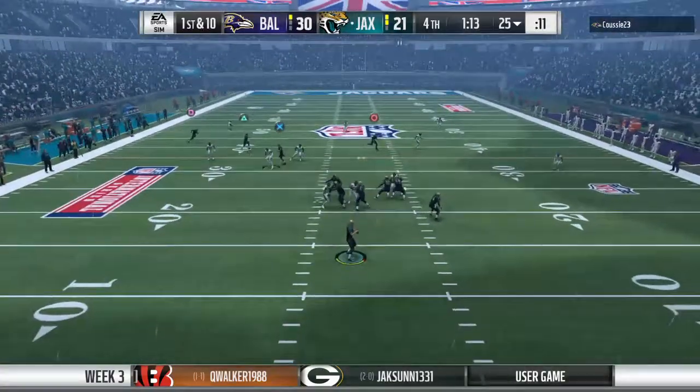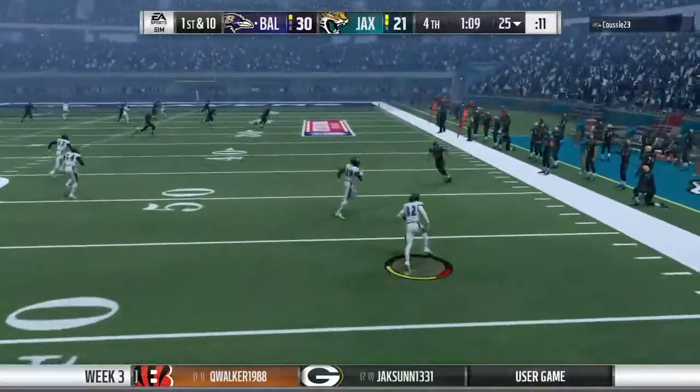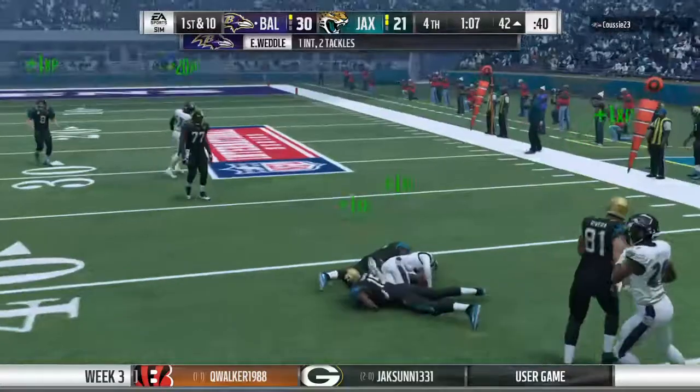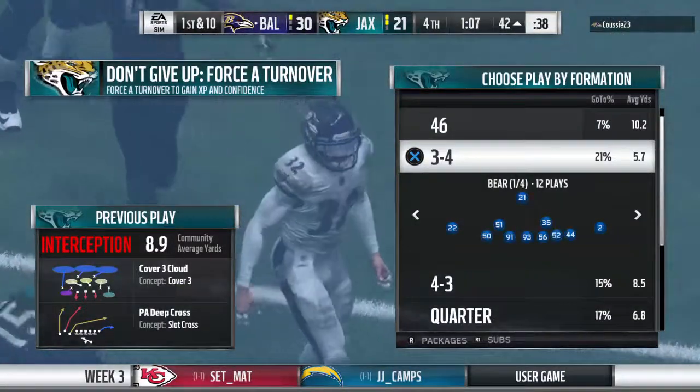Bradford to throw. Now a desperation throw. And this is intercepted. And that should do it. Picked off by the longtime Charger, Eric Weddle. And the return this time will go out to the 42-yard line.